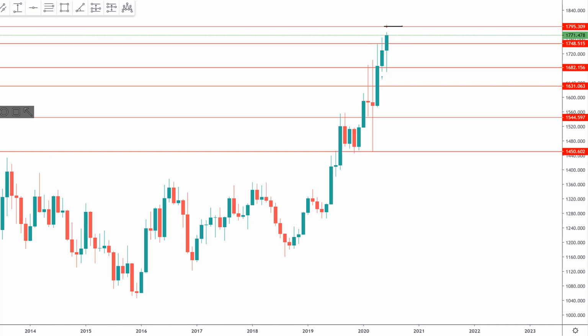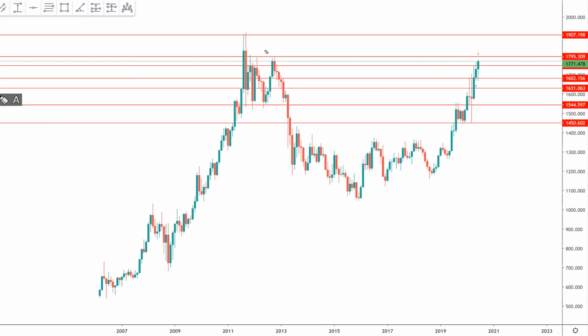So I'm gonna zoom in right now so we can figure out the next key level structure on the gold. So here it is right here. If price can break out of this key level structure of the price 1,800, then the next key level structure to watch out for will be the highest peak of the historical record of the gold, and that is a key level structure of 1,907.198. So at this level right here, price can definitely have a state of hindrance, whereby this zone right here can actually maybe result in gold forming a double top right here, or maybe gold can definitely break out to carve another swing high in its historical record.